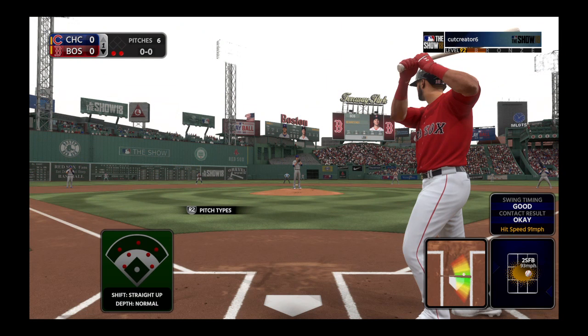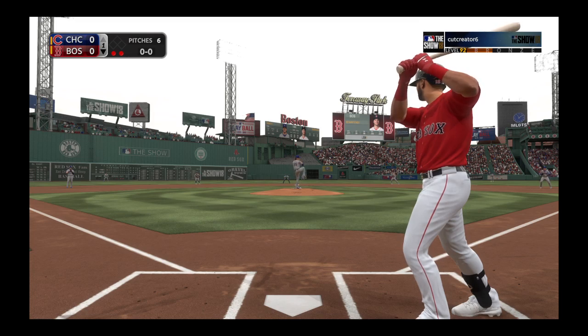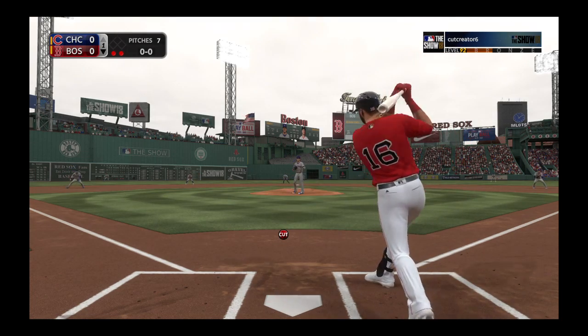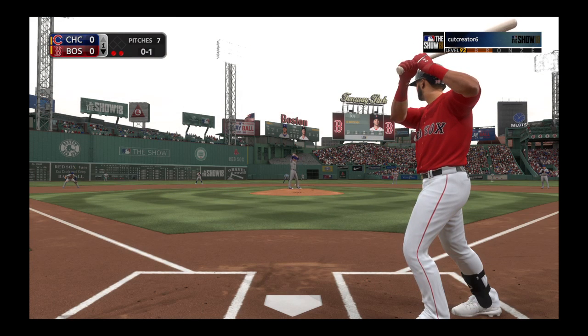Striding into the box, Andrew Benintendi. First cuts for him here with the bases open and 2 away. First pitch on its way. Very weakly on the ground. Bases are empty here with 2 men out.